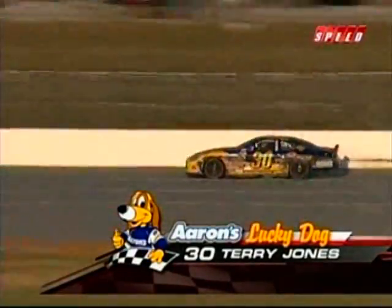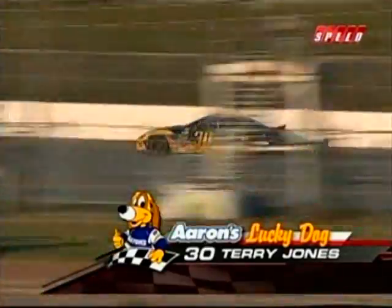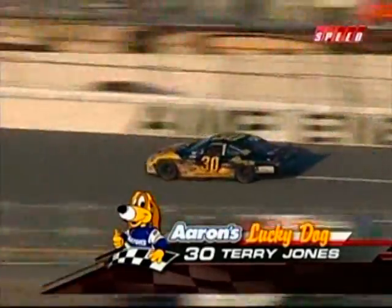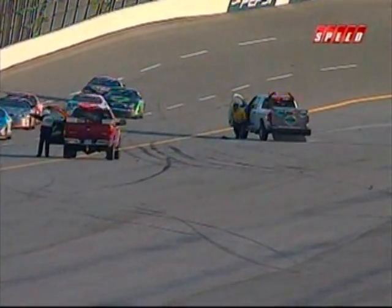Aaron's lucky dog goes to Terry Jones in the 30, so he will grab a lap back, and that will put him the 26th car on the lead lap. So we have 26 cars still on the lead lap here at Talladega. John Jackson out in front. Joey Logano runs second.